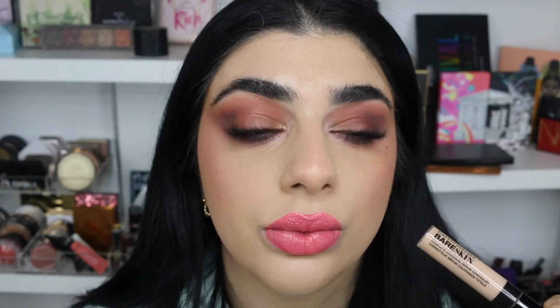It moves really nicely with your skin. Obviously, our skin moves. When you're talking, when you're smiling, it's going to crease. Underneath our eyes, if you have fine lines under there, it's going to crease no matter what you do. As much as someone will say that this technique or this product won't crease, it's going to crease. It's just the way skin works. But I find that this just looks really nice and it moves nicely with the skin.